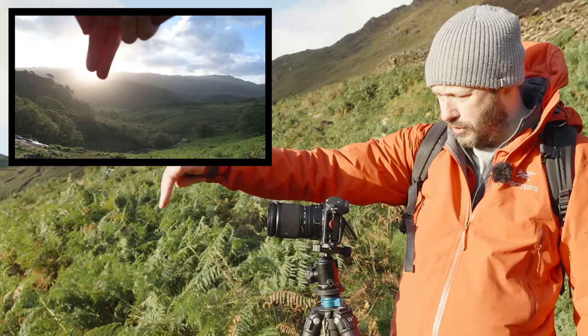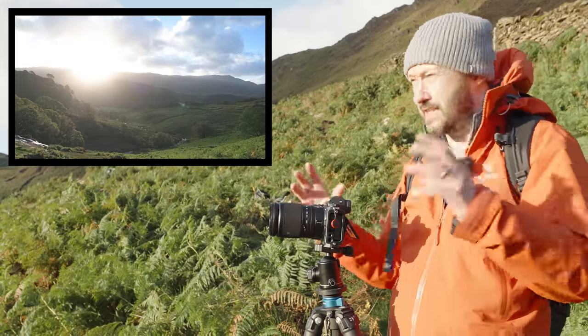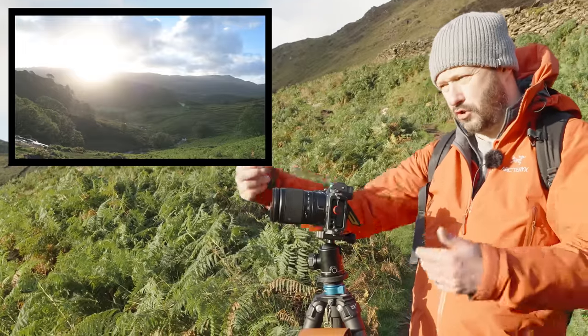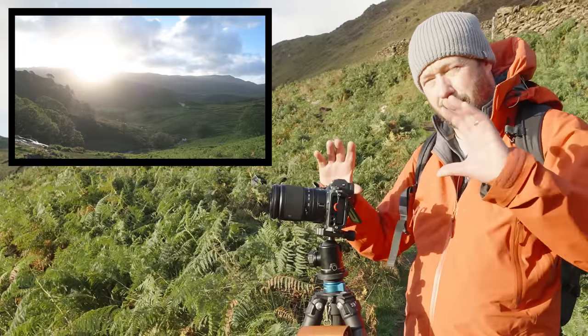It also just helps to increase the contrast as well in that bottom area, which is good, because if you have too much sun coming into the lens, it reduces the contrast of the rest of the image.